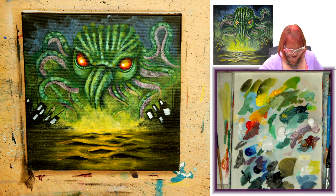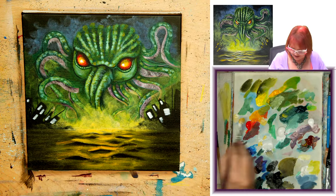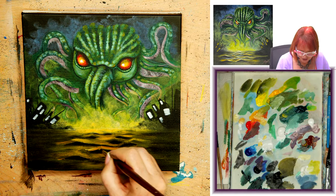This isn't one of those pieces that in any way has to be perfect. That's definitely not it. This is just a really fun little Cthulhu. And we just enjoy Cthulhu where we can.